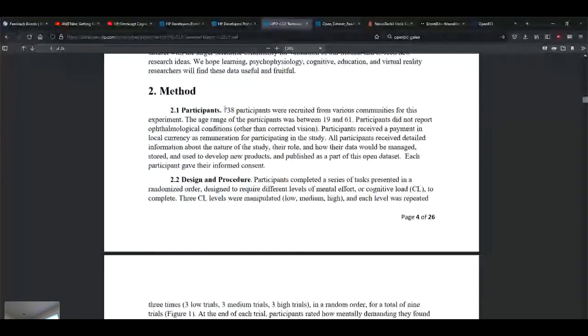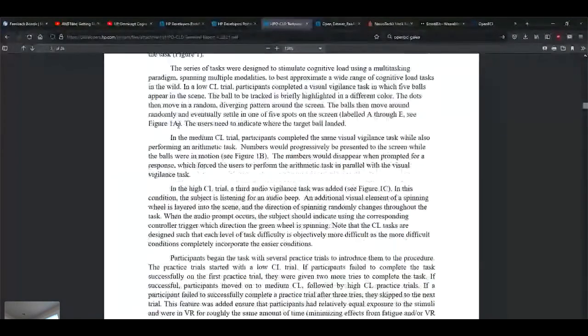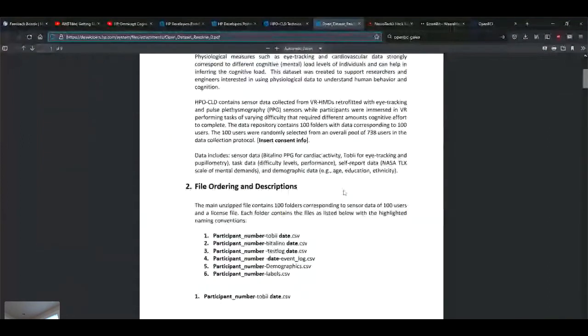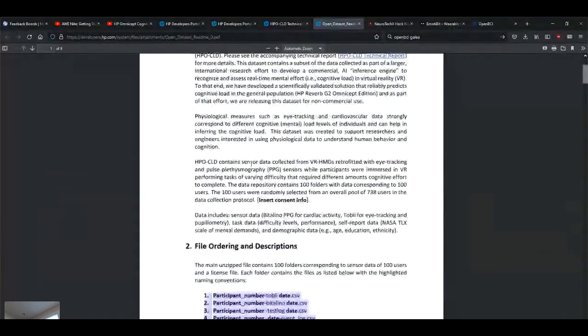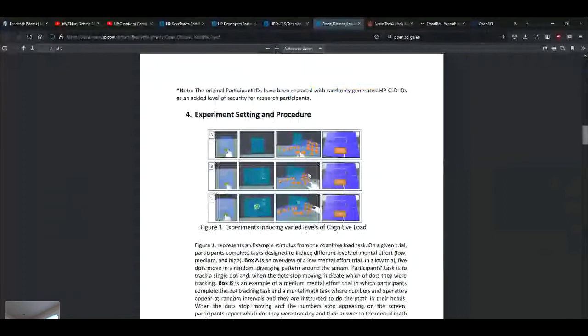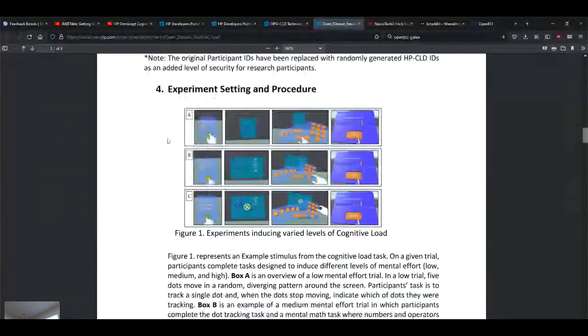Method, 738 participants recruited. They selected 100 that they published. They had 3 trials. Let's see, okay, this is the file order. They have the whole thing, by the way. They have the data set. Each one is in a separate file. I'm going to be processing these, but here are the 3 experiments. Varied levels of cognitive load. They have an A, B, C, easy, medium, and hard.